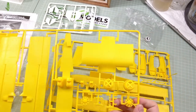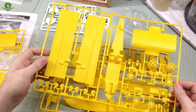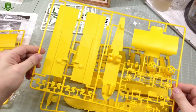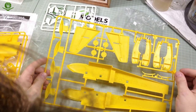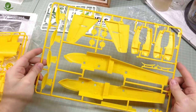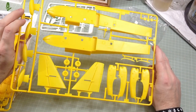What scale is this? This is 1/72. Jeez, must be a big plane. Holy cow. That looks mint. It's not a complicated build, looks like, only a small number of parts. Oh, I've got to be careful of this propeller, it's come off. I'll put that there for a second. That looks awesome. Lots of very nice detail.